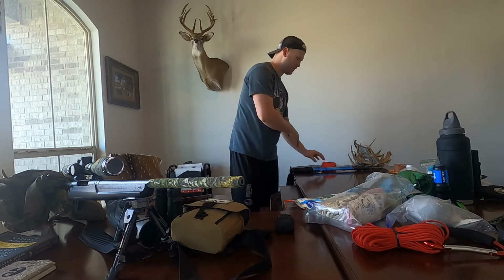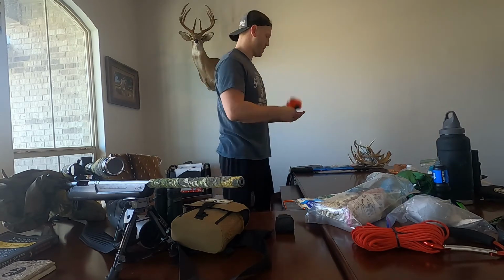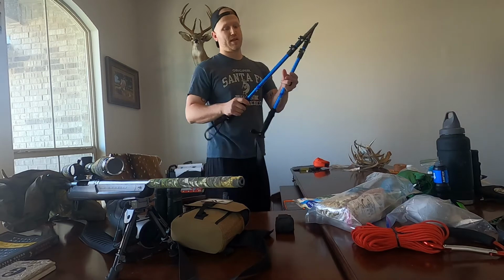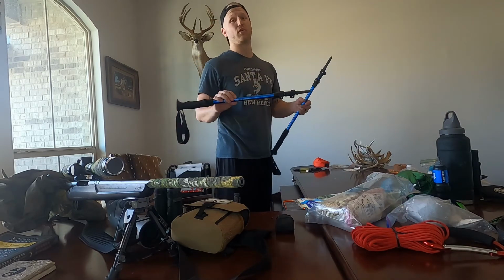So that stayed in the tent inside of this Sea to Summit dry bag, where I kept the rest of my batteries. These are my trekking poles. They are Sierra Design. I think I bought them at Target.